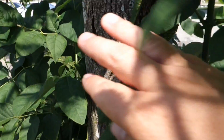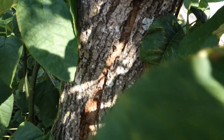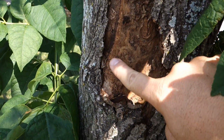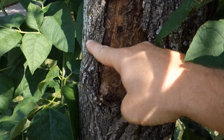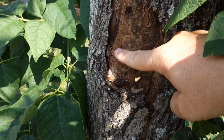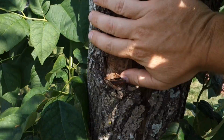So you can see they're called galleries. It's where the bugs crawled underneath. See all that? You can see all the trails in there. That's from the worms going through and eating everything up underneath there, between the outer layer and the inner layer. They eat everything up in between, and it stops the xylem and phloem, which is the up and down of sugars and water and nutrients through the tree, and that's what kills it.